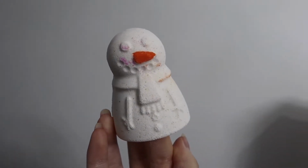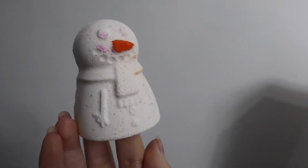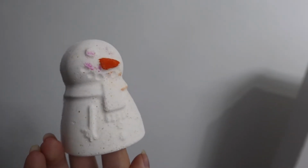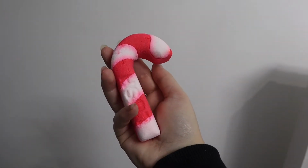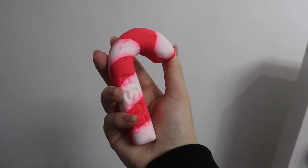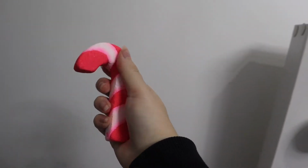This one smells quite buttery. I've noticed that a lot of these Lush products smell quite buttery. I'm not sure what the actual scent is called. I'm also going to use this candy cane bubble bar, and this is reusable, so I think I just spill it around in the bathtub and then take it out and then use it again once it's dried.